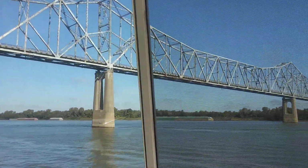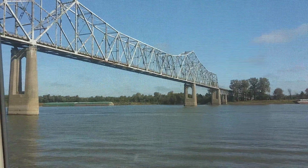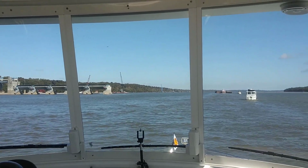A beautiful day. We got through the Olmsted Lock. Piece of cake. Yeah, piece of cake. We didn't have to lock through. We just went right over the dam. One of those. Right. Love those.